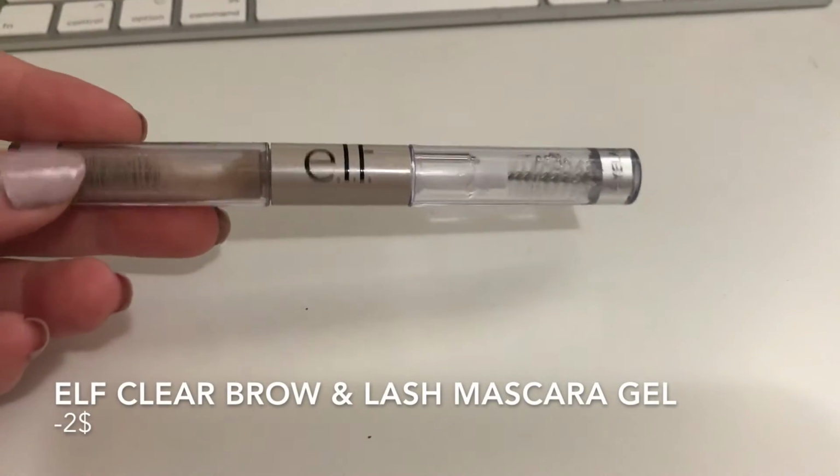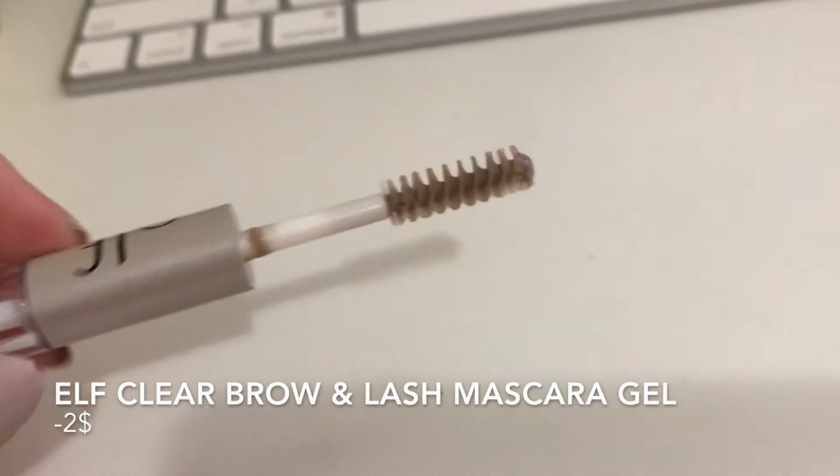Now for brow gels. I have two favorites. My first is the e.l.f. brow gel, and I'm almost out of the brow side of it, so I'm going to go on to the lash side, but this is like $2. Love this brow gel. It's not too expensive, but it's not going to hold your brows all day. It's going to do an okay job of holding your brows in place. It's just like a regular brow gel, but it's not really going to stick to them. So if you're going to an event or something important, I don't recommend using this. I recommend using a stronger brow gel.